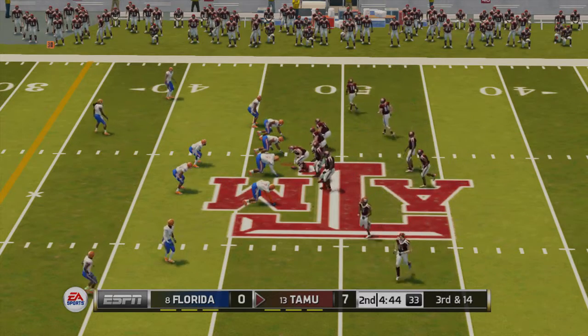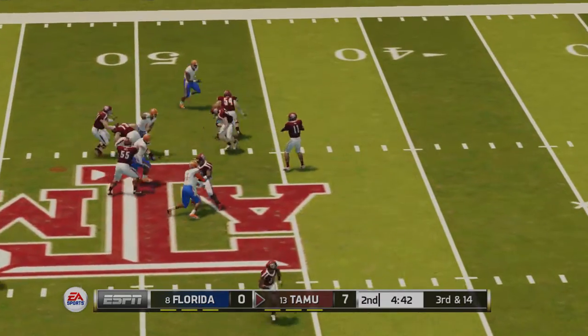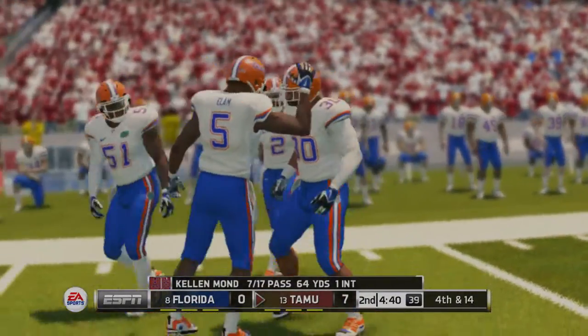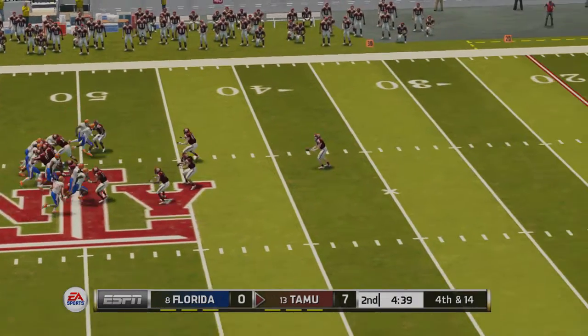Fourth down. Slings it out and it gets tipped. Lane, the intended receiver on the play. That'll make it fourth and 14. They're stacking the line. It looks like they're coming after this punt.